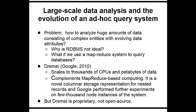By combining multi-level execution trees and a column-like data layout, it is capable of running aggregation queries over a trillion-row table in seconds. The Dremel system scales to thousands of CPUs and petabytes of data. Furthermore, Dremel complements MapReduce-based computing. It is a novel columnar storage representation for nested records. Google was able to demonstrate its benefit by performing further experiments on a few thousand node instances.